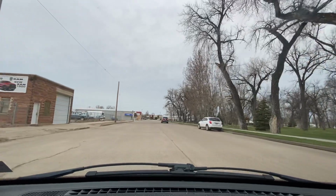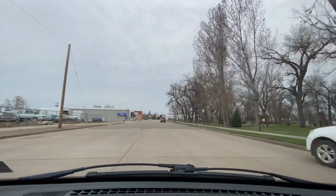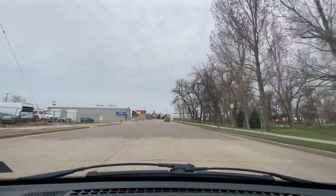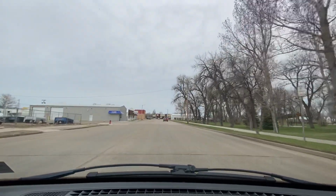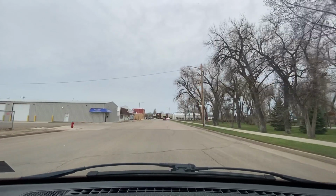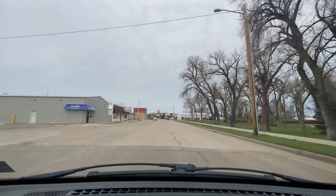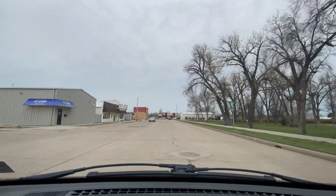All right, let me make sure there's no traffic. I'm going to merge right. We had Deluxe Motors on our left. It's an automotive business. Miles City is a city and the county seat of Custer County, Montana, United States. The population was 8,354 as of the 2020 United States Census. So less than 9,000 people live here.